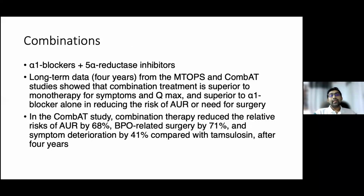The long-term data, around 4-year studies from the MTOPS and CombAT studies, show that the combination treatment is superior to monotherapy for the symptoms and the Qmax, and superior to alpha-1 blocker alone in reducing the risk of acute urinary retention or need for surgery, the progression of the symptoms.